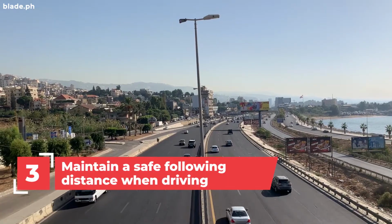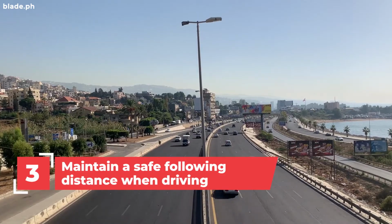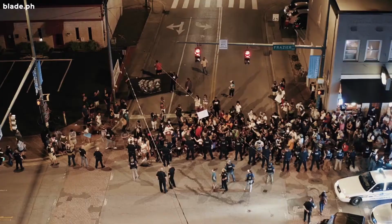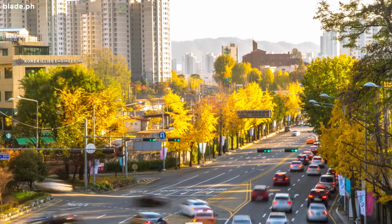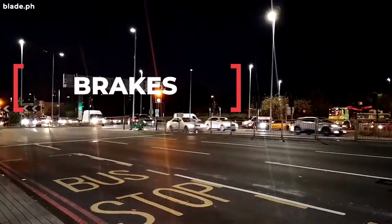Number 3. Maintain a safe following distance when driving. You should keep at least 1 meter of space between your car and the vehicle in front of you so that you can avoid hitting it if you brake abruptly, especially if the car in front of you stops immediately. And remember to press the brakes very firmly when you need to stop.